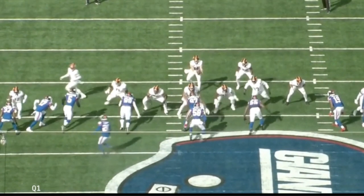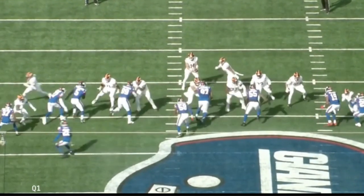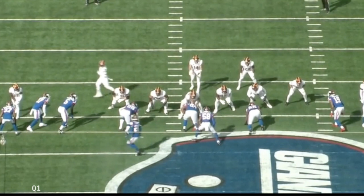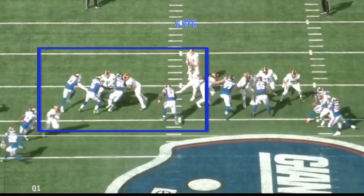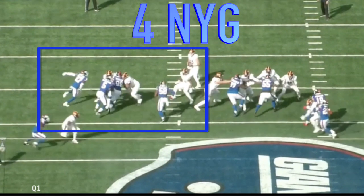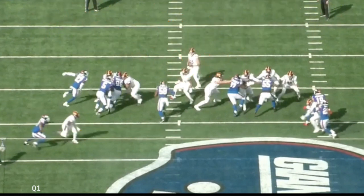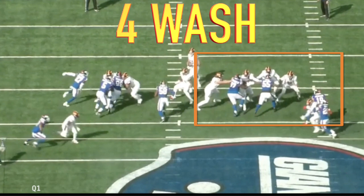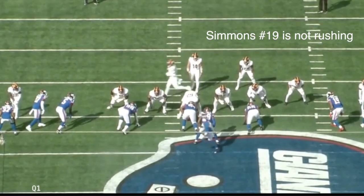So this is just a lot of moving parts by the New York Giants to absolutely confuse who has who in protection. And you could see, if you look to your left side of your screen, you have 4 New York Giants jerseys outside of the hash who are intending to pressure and 3 Washington blockers. If you look to the right of your screen, you have 4 blockers and 2 New York Giant jerseys. And that's because of the pre-snap alignment.